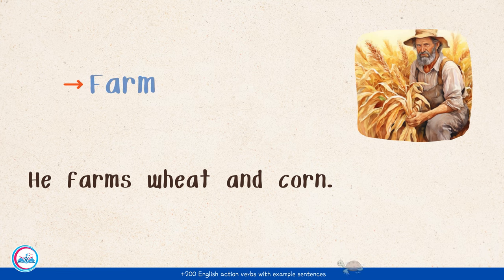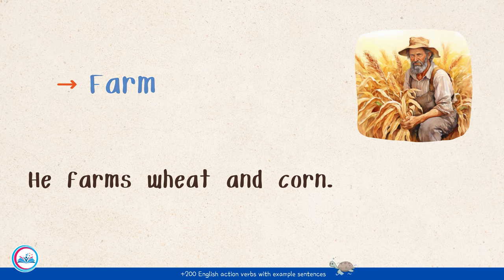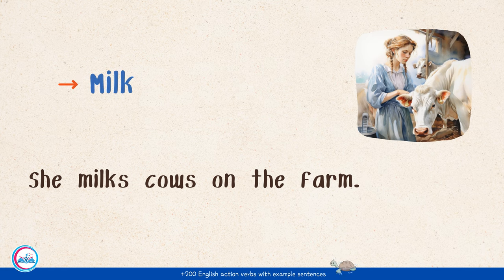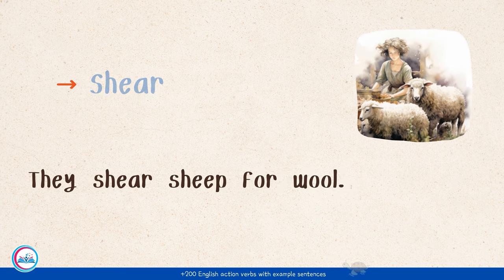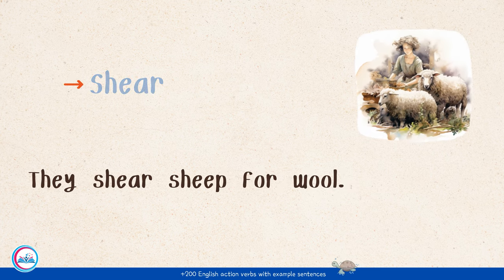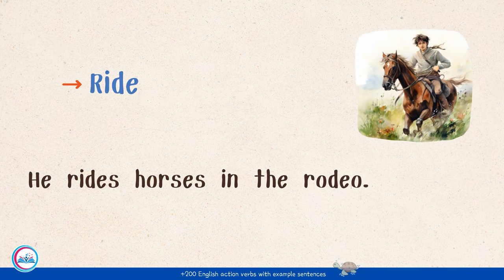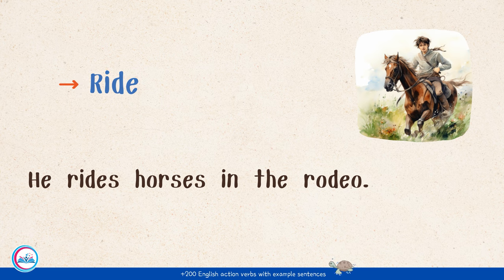Farm. He farms wheat and corn. Milk. She milks cows on the farm. Shear. They shear sheep for wool. Ride. He rides horses in the rodeo.